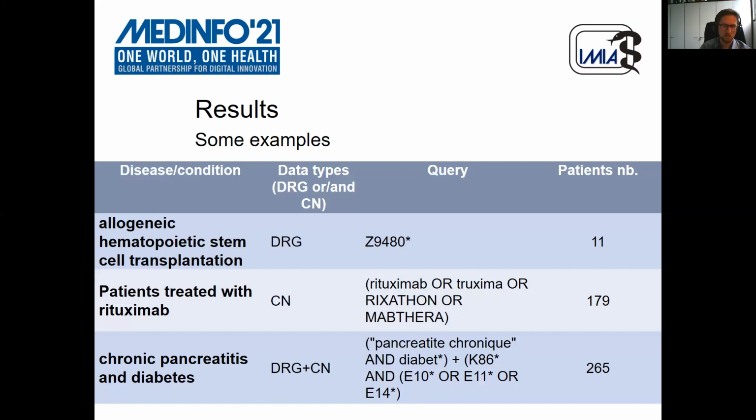As you can see here, the molecule and the drug name are used. So it's very interesting, because we can also think that we managed to retrieve patients that have been treated in the hospital, but also outside of the hospital, because they came for something, for a reason, but we cannot say if this treatment was done in the hospital or outside the hospital.